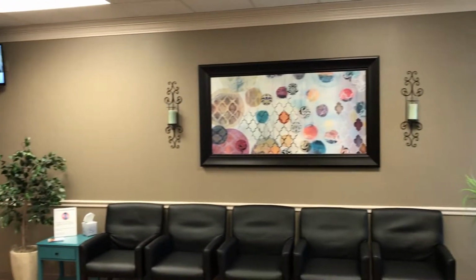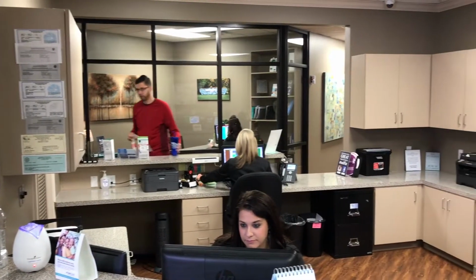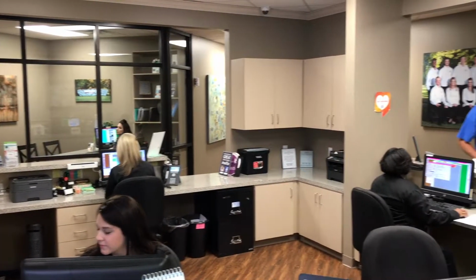This is our reception area once again, and we've got magazines, we've got TVs to watch. Hopefully you won't be in here very long, but this is where you'll hang out until one of the assistants or the hygienist comes and gets you for your appointment. All right, well, let's come on the back. We'll meet some of the girls that work behind this counter here.